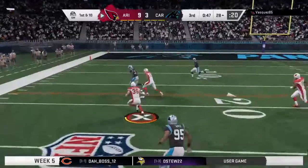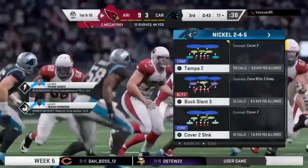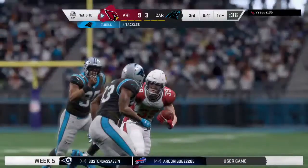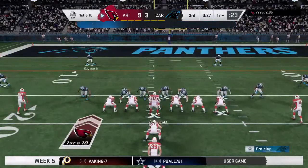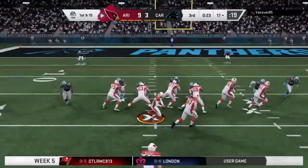McCaffrey. And inside the 20 before he's brought down. It's a gain of 11 and a Cardinal 1st down. First downs have not come easy, and neither have runs like this throughout this game. Absolutely not. He finally felt like, whoa, a sigh of relief. We got something going in the running game.